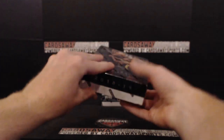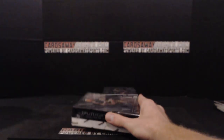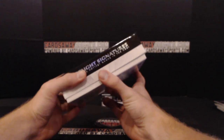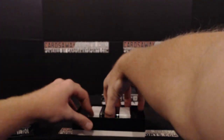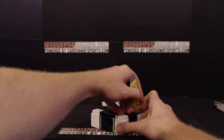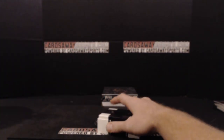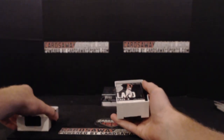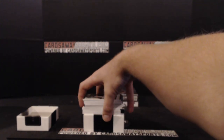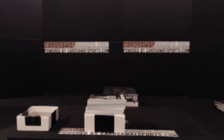Two boxes of Noir coming up next. Oh, baby. Seven autos or mems. It's going to get a little toasty. Hopefully we can get one of those spotlights. Those cards are beautiful. This thing is filled to the brim. What do we have here? Look at that. Just a beautiful stack of beautiful cards, baby. All right, here we go.